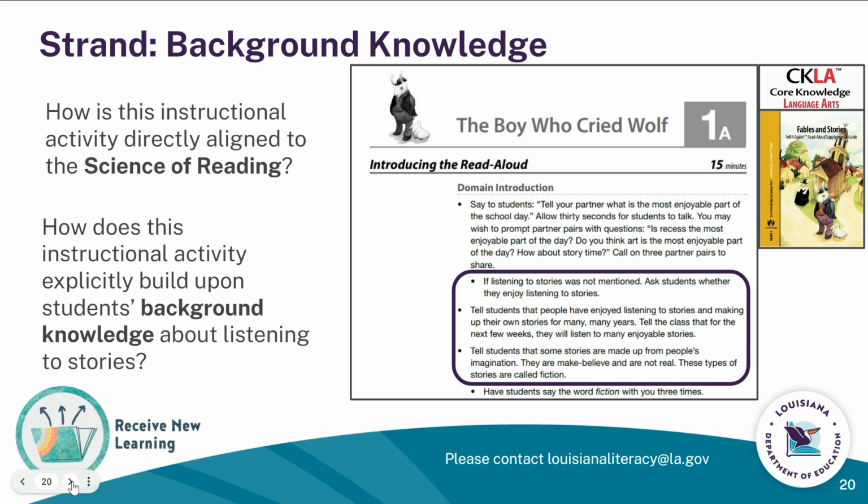How does this instructional activity explicitly build upon students' background knowledge about listening to stories? Again, by tapping on their knowledge of storytelling, they will then be able to learn about telling fictional stories, including fables, to teach a lesson, and so on.